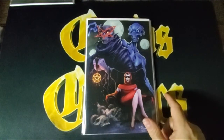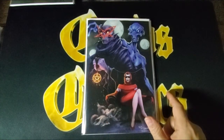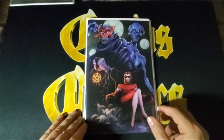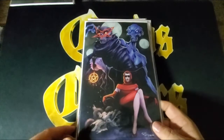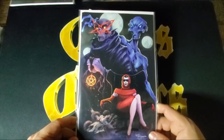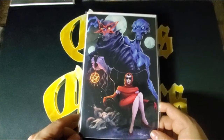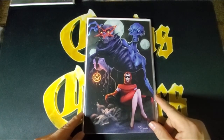This is a book that I actually got for my top 5 comic book covers of the week, and it is this week's number 5. I pre-ordered this book and it came in the same week I ordered it. This is the Armando Ramirez Department of Truth number 15 variant. And again, it's a horror-themed book.